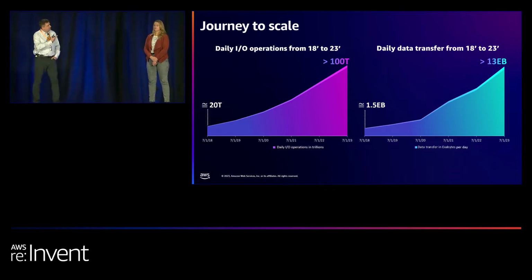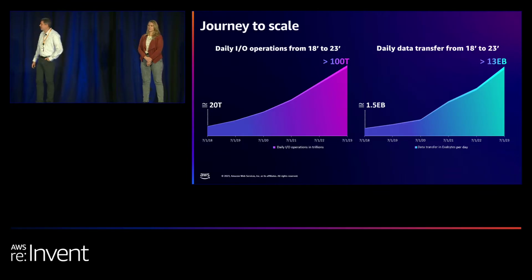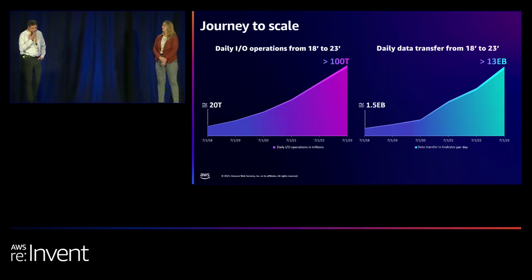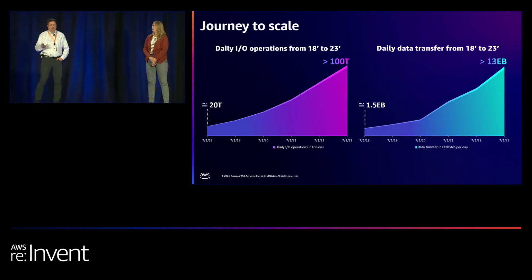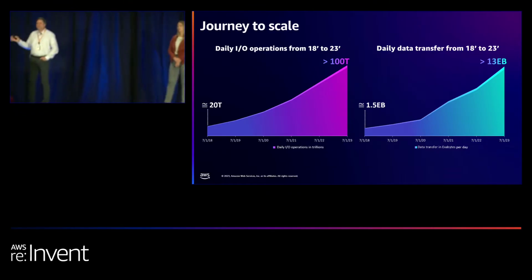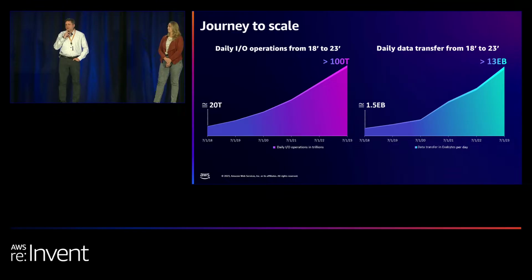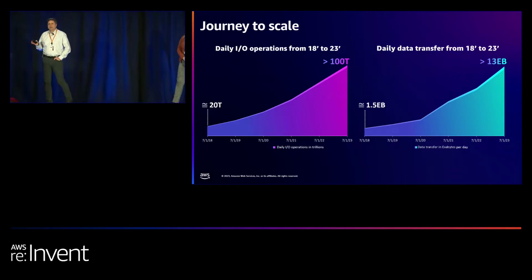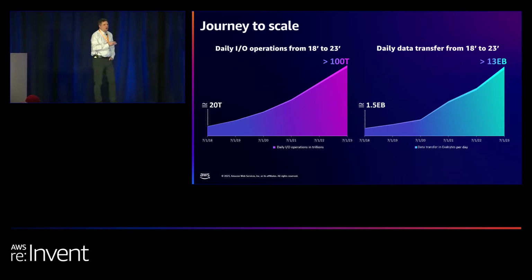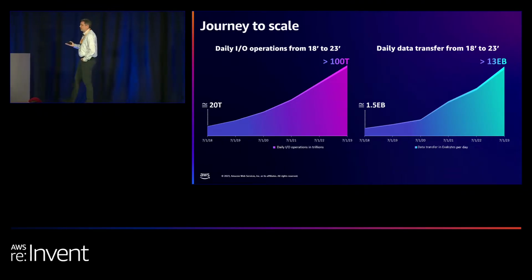You see 100 trillion IOs and 13 exabytes of data, but if you're like me, sometimes contextualizing it really helps. So, to put 100 trillion IOs a day into context, the average person is said to speak between 7,000 and 12,000, maybe 15,000 words a day. So let's call that 12,000 words a day. There's about 8 billion people in the world. So if we do the quick math, EBS is processing daily about the same number of transactions as all of humankind is speaking words in an average day, right? It's a really big number.